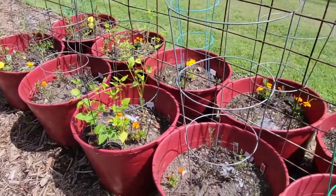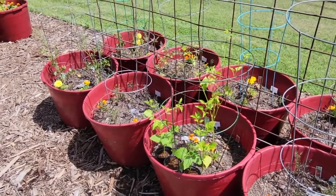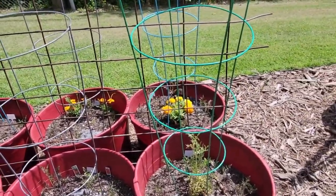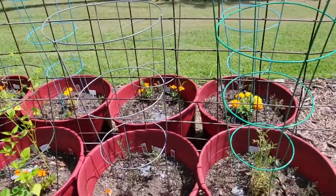You may have seen that. Marigolds are really good about deterring pests. Aphids and things like that don't like the smell of marigolds, or it can confuse the pests, so they won't come and attack your plants. So I have a million marigolds everywhere.